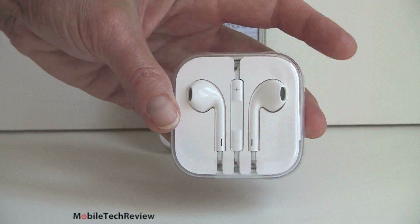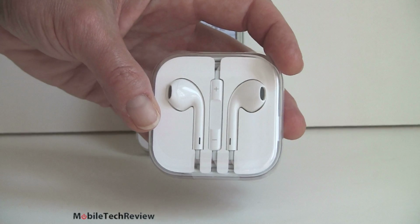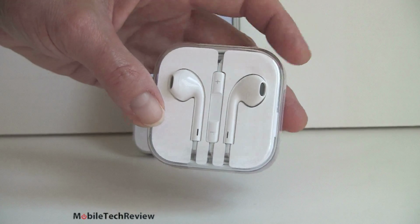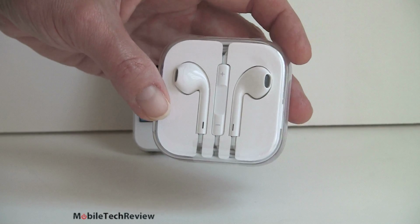You also get these new ear pods instead of the old Apple earbuds, supposedly more comfortable, certainly a little bit better sounding. You got your inline controls there, and you get this cute little case to keep them in now. Buying these separately will cost you $29.